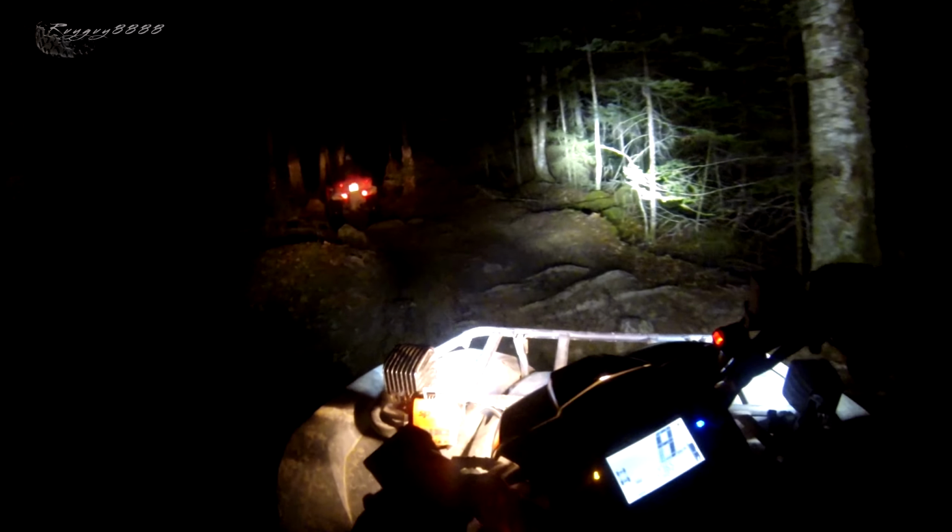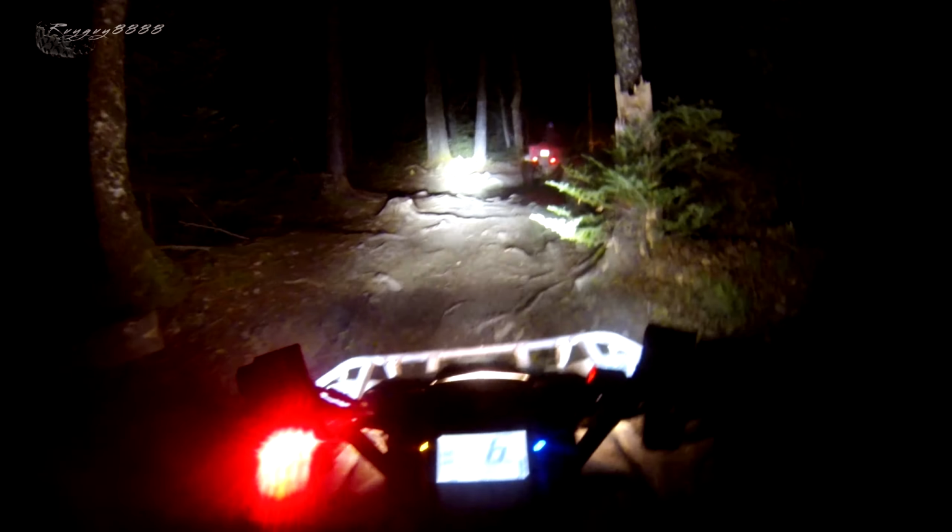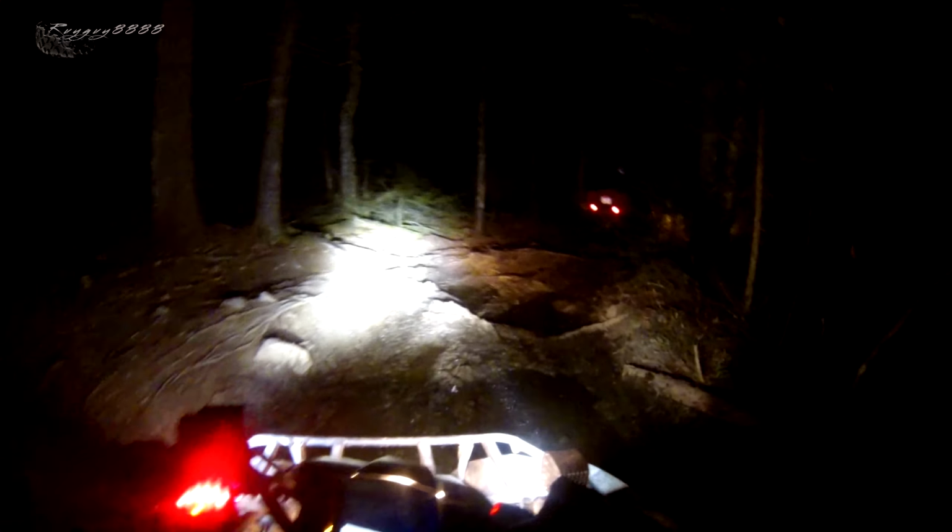This was a nice little rough section. I just left the whole clip in because it was a nice slow crawling section at night. Pretty neat.